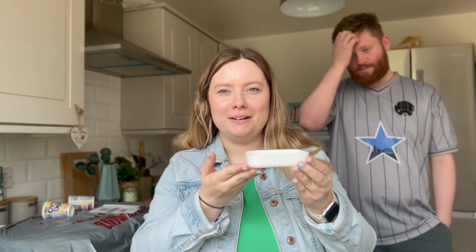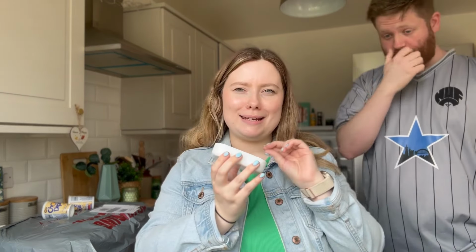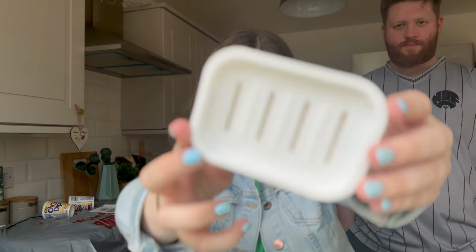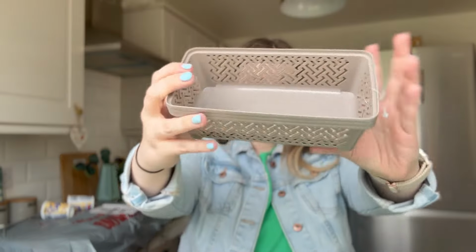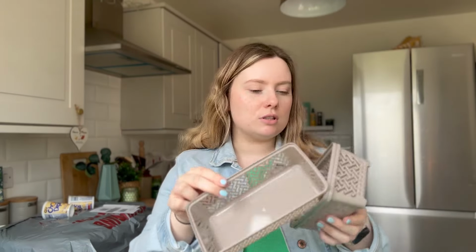Now this haul is thrilling. Like so many exciting things. We have a soap tray for the bathroom. It costs 50p. Because I've got a wooden tray it sits on at the minute, but it's getting a bit grubby. So, little 50p tray, which isn't focusing. It's because your head's there. Goodbye. There we go. And then I've got this little pack of 3 storage trays for £1.